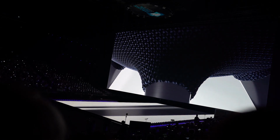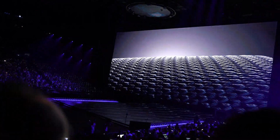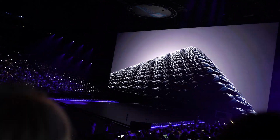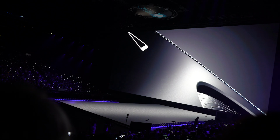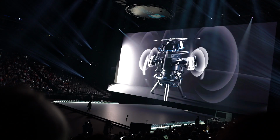Otherwise, they also announced a Galaxy Home, which of course is their competition to the HomePod and the Google Home and whatever else. It's basically just that, but with Bixby in it now. Supposedly it's AKG tuned speakers, which is a subsidiary of Samsung now, so that makes sense. But they did at one point bring 100 and something of these into the room, and the music that we were hearing in this giant stadium was actually coming from that.